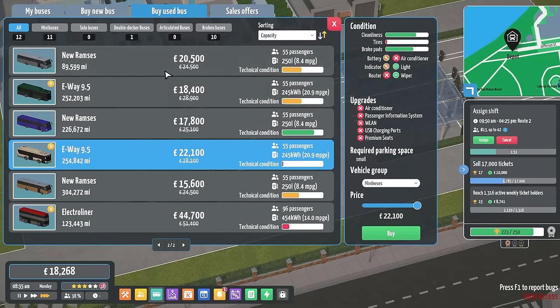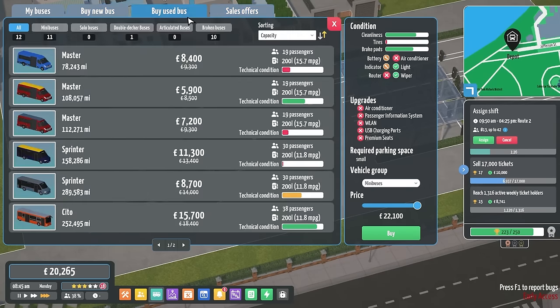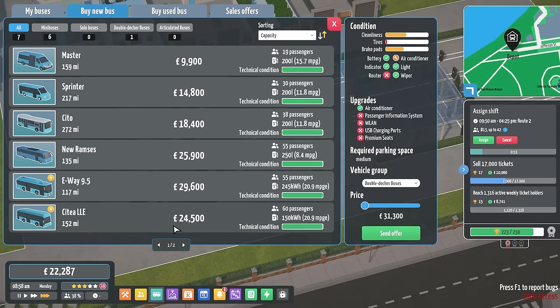I mean, I could sell it. Buy a new bus, a city, it's 24,000 big ones. I could buy a new one, but again, I'm so stuck in my ways of buying secondhand, you know what I mean? But I could buy a new bus, for the sake of assigning a shift.